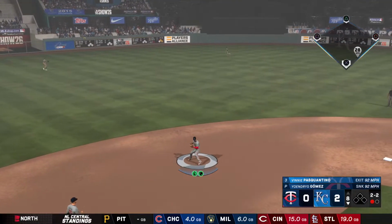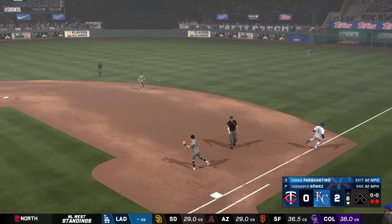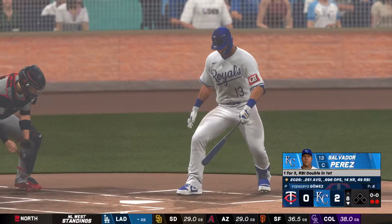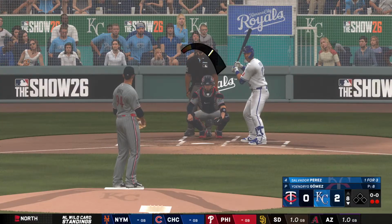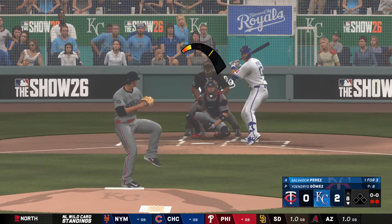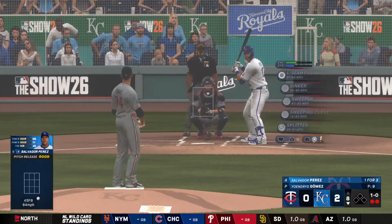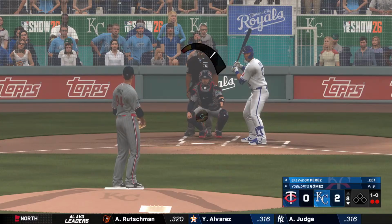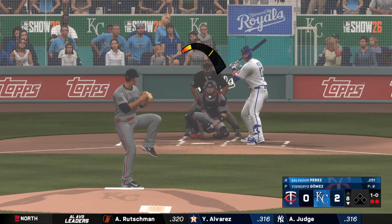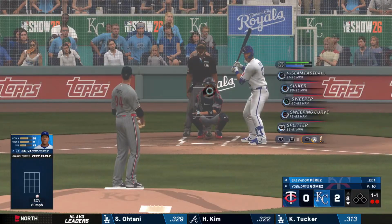Hard hit left side. Fires to first in time. And now it's Salvador Perez to the plate. Ball. Two down, nobody on here, the bottom half of the 8th inning. Check swing. Did he go? Yes, he did. And that is strike one.